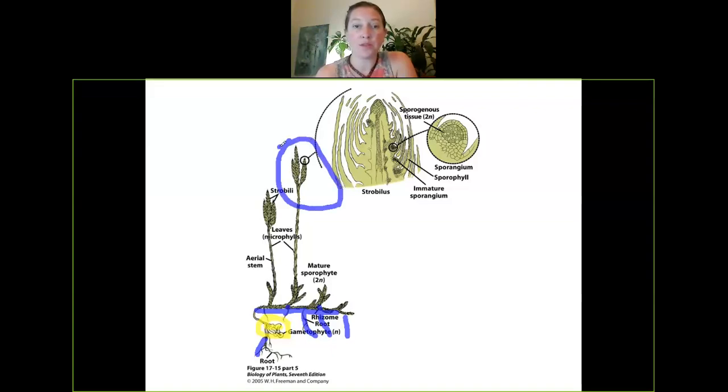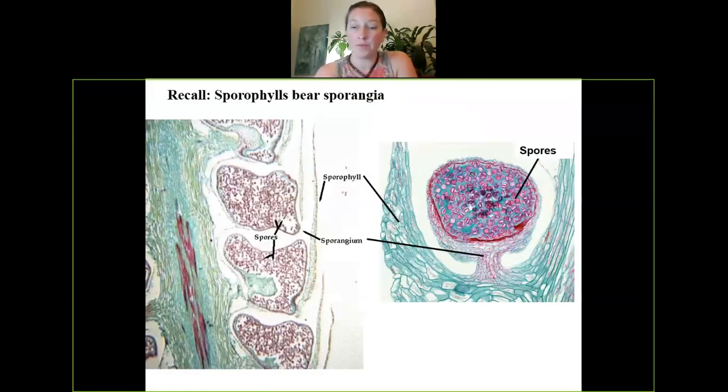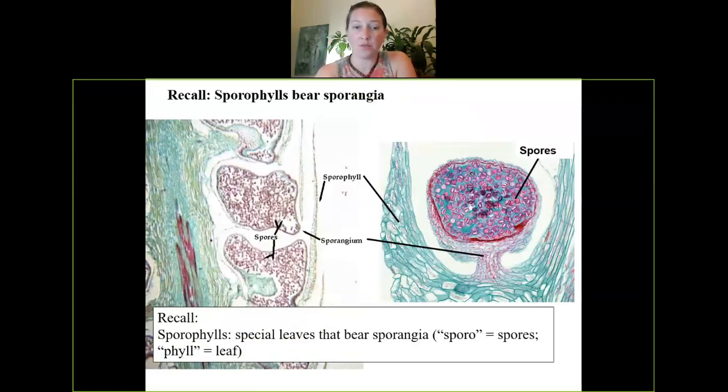If we were to do a close-up of this strobilus, here we would see this is a stem of the strobilus, and then attached to the stem are all the sporophylls. So these are the leaves on the strobilus that are going to have the sporangia, right? They're on both sides. If we were going to look at a close-up of one of these sporangia, here's what it would look like. Inside of the sporangia is where you have that spore-producing tissue that's going to be able to undergo meiosis and make spores. Sporophylls, as a reminder, are leaves that bear sporangia.